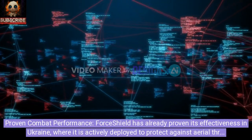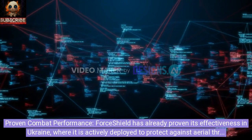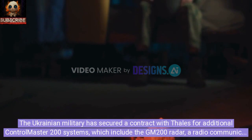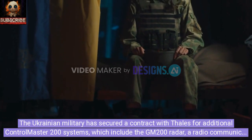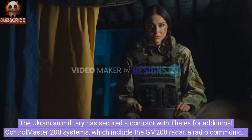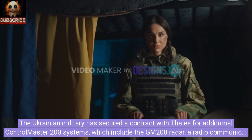Proven combat performance. ForceShield has already proven its effectiveness in Ukraine, where it is actively deployed to protect against aerial threats. The Ukrainian military has secured a contract with Thales for additional Controlmaster 200 systems, which include the GM200 radar, a radio communication system, a control view control center, and a portable weapons distribution terminal.